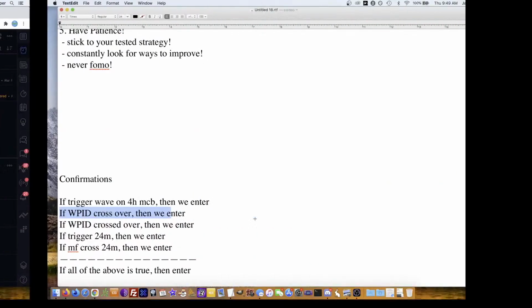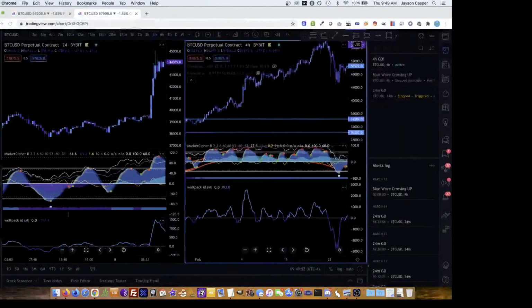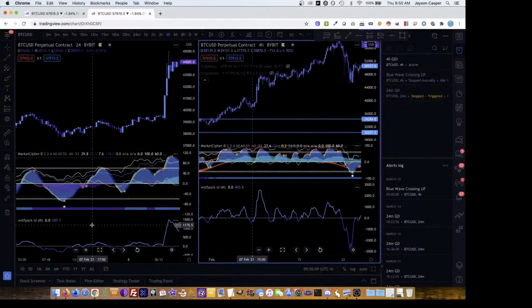So we have our two conditions met. We have a trigger wave on the 4-hour. We have a Wolfpack ID crossover. Then we're waiting for our other confirmations, right? So now I look and see, okay, has Wolfpack ID crossed over on the 24-minute? Let's take a look and see. Right about here, Wolfpack ID crosses over on the 24-minute, okay?